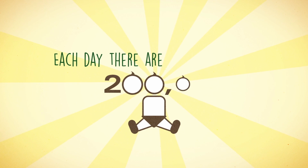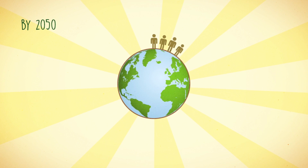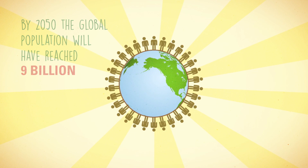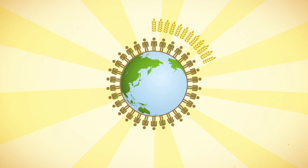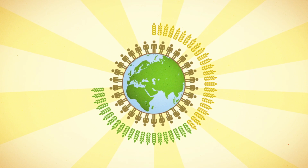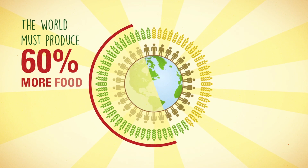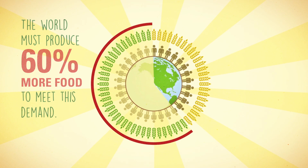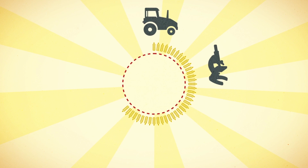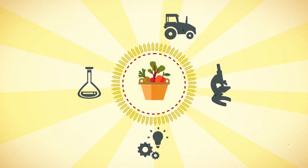Each day, there are 200,000 new mouths to feed across the world, and by 2050, the global population will have reached 9 billion. This places an ever-increasing strain on food production and supply. According to the UN Food and Agriculture Organization, the world must produce 60% more food to meet this demand. Farming cannot stand still. Modern methods are critical to providing a safe, affordable and sustainable supply of food.